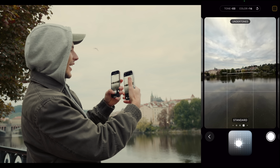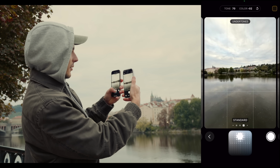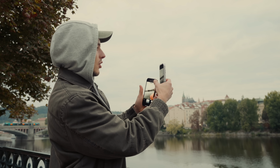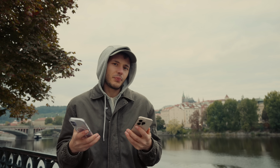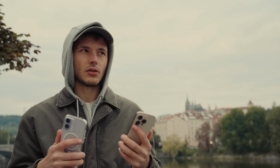So if you think your shot is a little bit too contrasty, you drag the undertone exposure up. If you want it more saturated, you move it to the right. You just tweak it over here, or in post you can always adjust it. It's not to say that the ultra wide angle camera is definitely better on the newer 17, no, or definitely better on the 16 Pro since it's the Pro. No, they're very close, and I personally did not see any difference other than a slightly different tint or color shift.